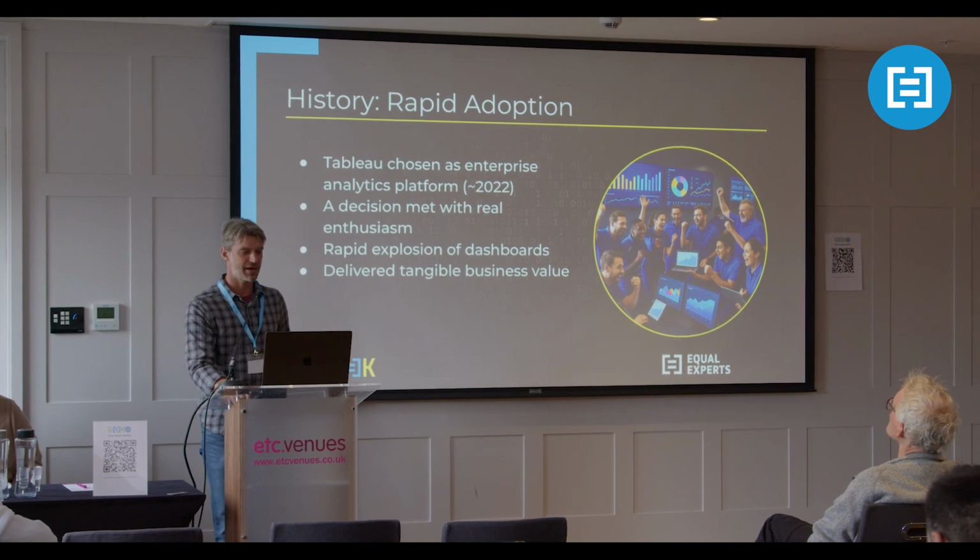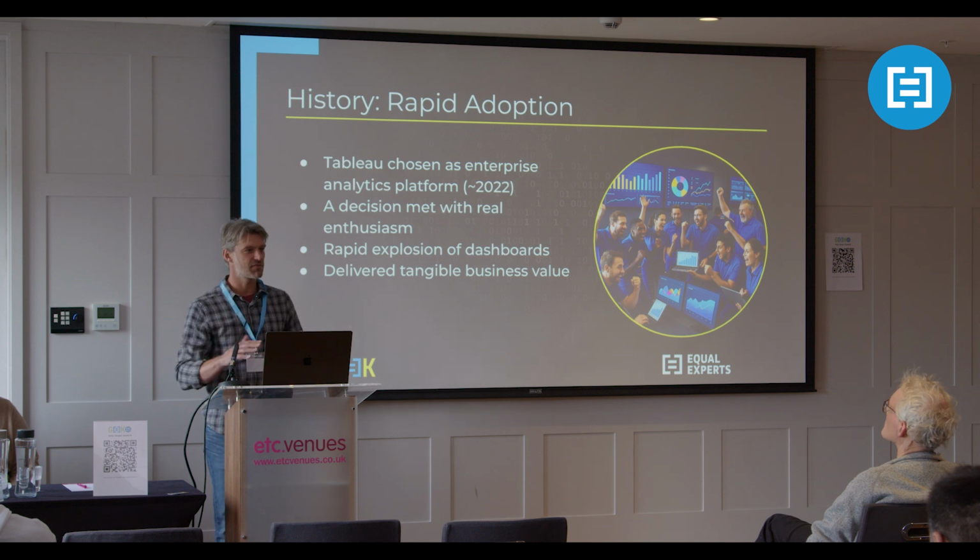I think this might be a common pattern in the industry, but on the client, Tableau was chosen as the analytics platform around 3 years ago, I think, thereabouts. And when they did that, they opened it up to everyone in the business. They said, bring your data from your spreadsheets, bring the charts from your spreadsheets. Let's get it in a centralized platform.